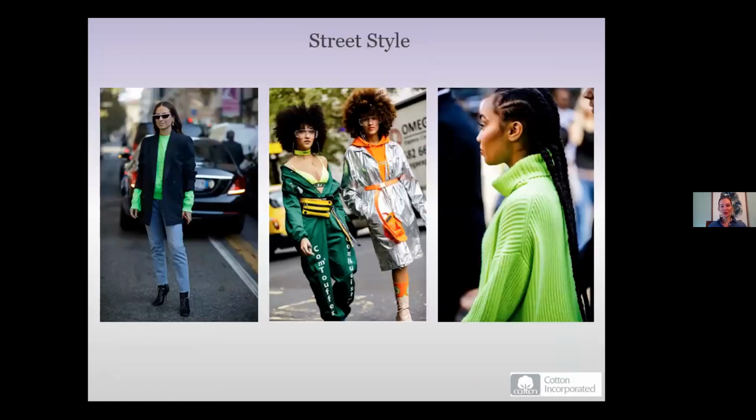And this is streetwear, what people wear in the street, which was again influenced by basically how it trickled down to see it on the street.